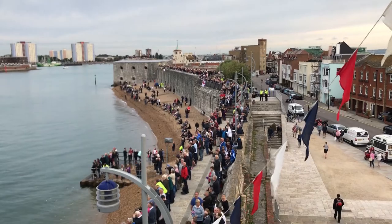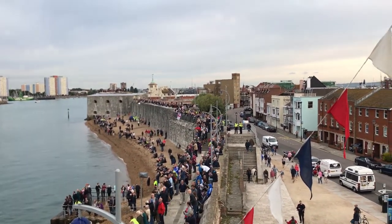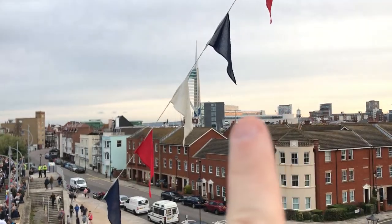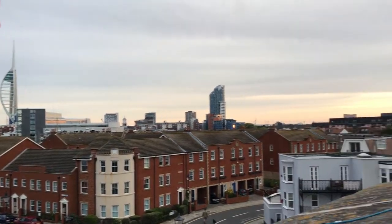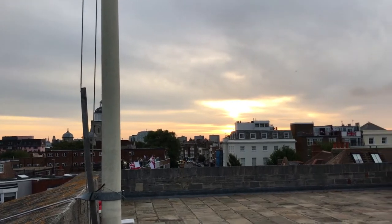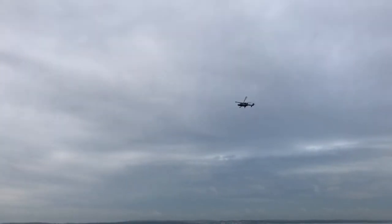The entire Portsmouth seafront is absolutely packed right now. And it's glorious. It's an absolutely lovely day today. You can see over there you've got Spinnaker Tower. This building here is Ben Ainslie Racing Headquarters. You've got Gunwharf Quays over there as well. Look at the sun. Like 6:30 in the morning at the moment. And it's gorgeous. Yeah, and of course unexploded bombs from the Second World War.